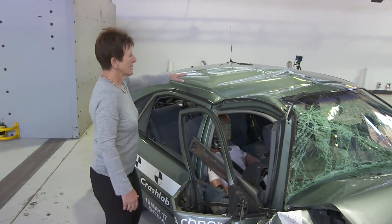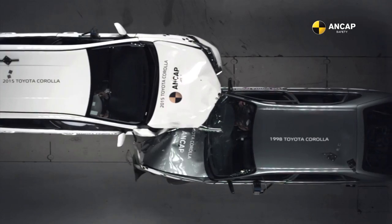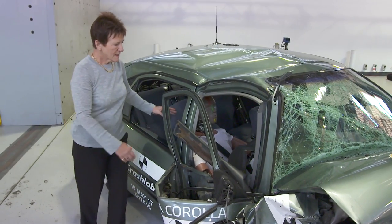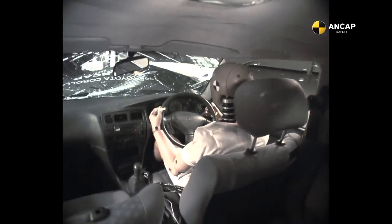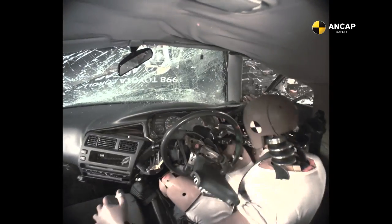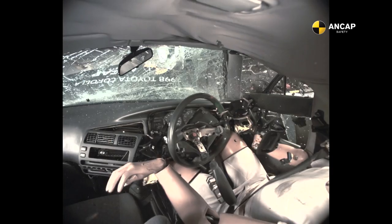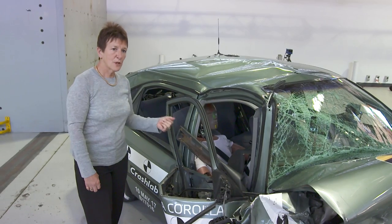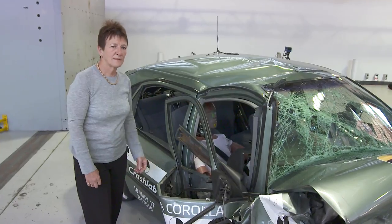Then we come here, we can see quite a lot of damage. Again, in the cabin area, the seat has collapsed. We can see that the dummy has hit the steering wheel and the dashboard. So with this, that would be severe head injuries, severe chest injuries, leg injuries, and the person in this probably wouldn't survive.